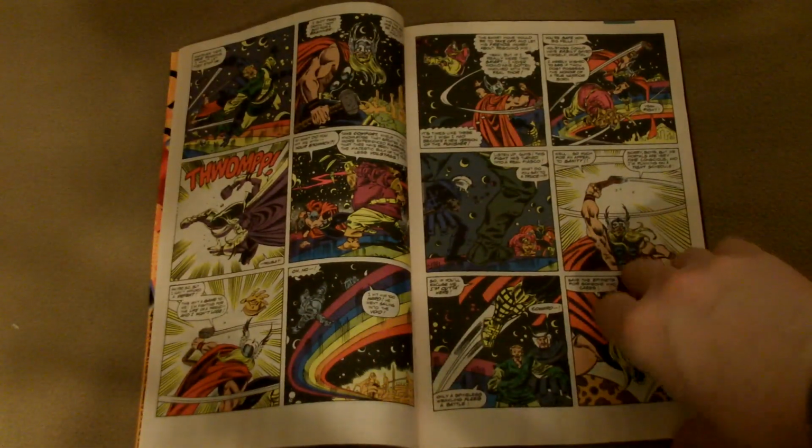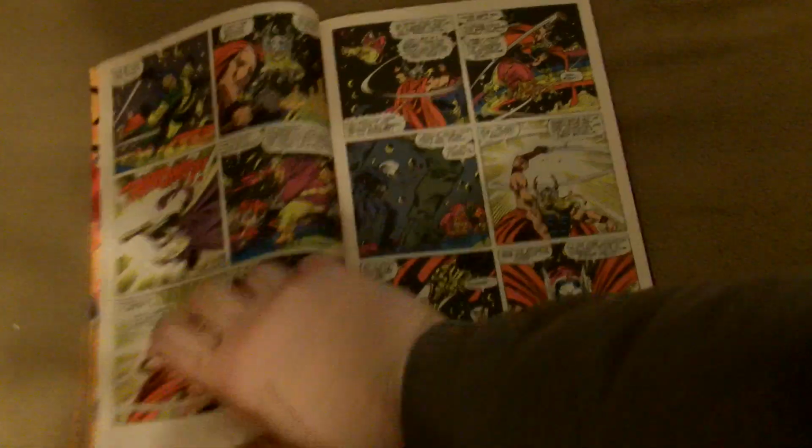And once again, Ron Frenz does not fail on delivering the artwork. It's just those two working together, they just know how to sell something.